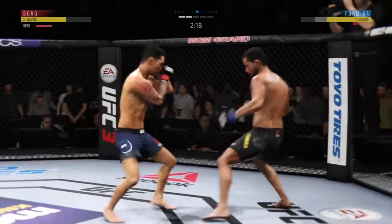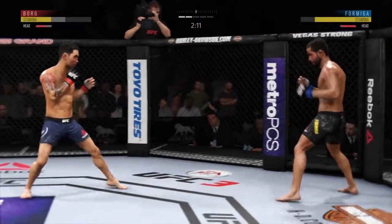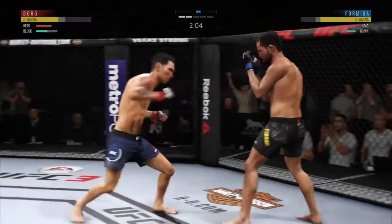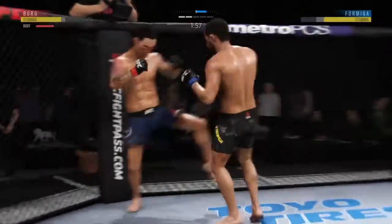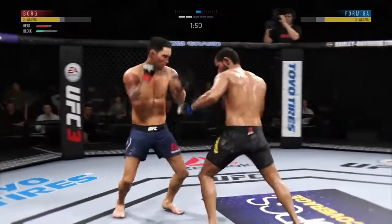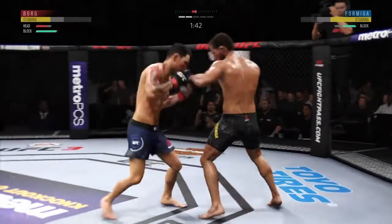Strikes here in the second round. No denying that he has taken the message from his corner and picked up the pace here in round two. Formiga gets caught with that punch. Not the easiest guy in the world to hit, but he got caught there. Nice straight right lands. Punches blocked. Very nice uppercut. Whiffs on the elbow.